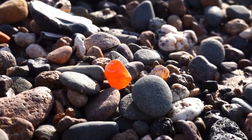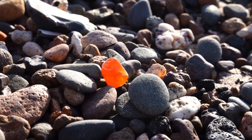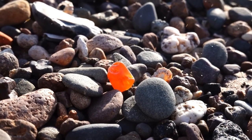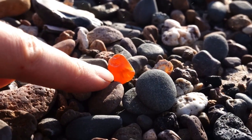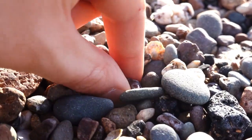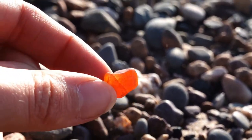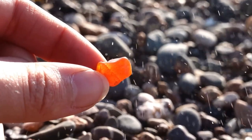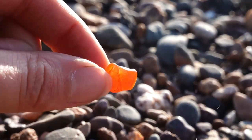Okay, so this is absolutely definitely the brightest piece of carnelian I've found so far. Mum's talking to some people in the distance, I can hear, explaining what we're looking for. That this is what we're looking for. Look, get it. How beautiful is that? See how it's so windy? I'm getting showered with sand. That's so beautiful.